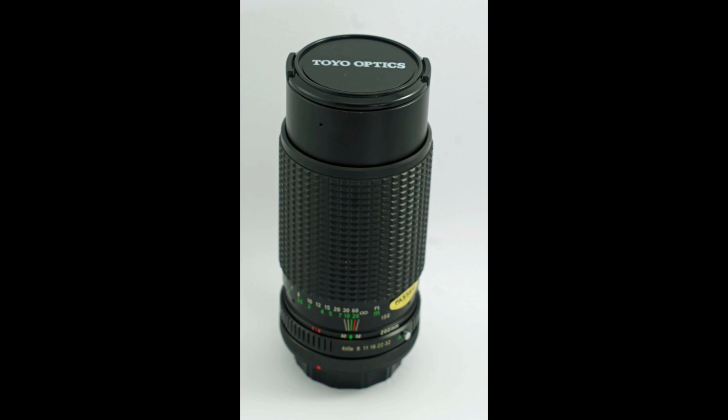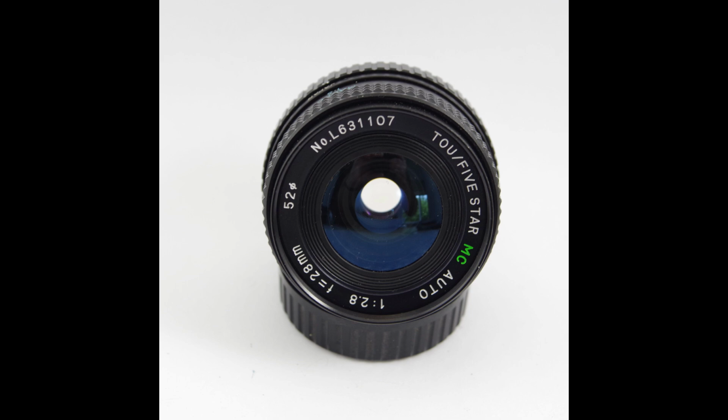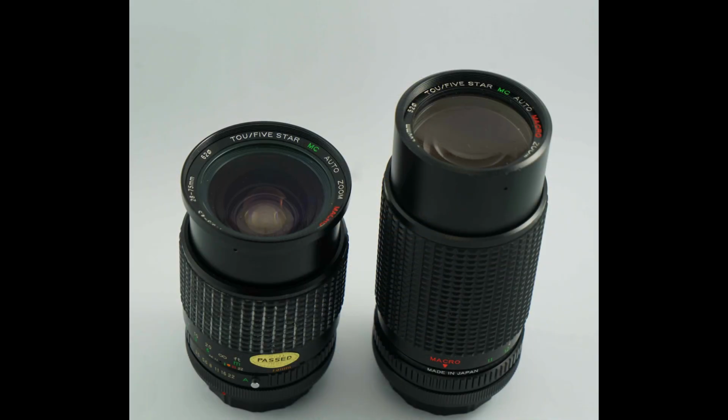That being said, Toyo Optics did manufacture, or did distribute, I should say, prime lenses and other lenses. You'll see 28mm f2.8s, 135 f2.8s out there in the marketplace. You just happen to see these two zooms that we're looking at today more frequently. What we're going to do is take some pictures with these two lenses, see how they perform, and then when we come back we're going to talk about where you can get them, what you should pay for them, and if they're worth your time. So take a look at the pictures and we'll be back.